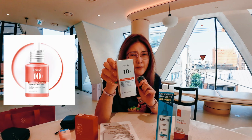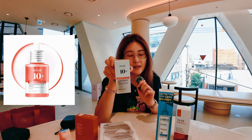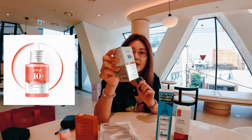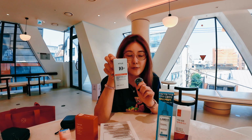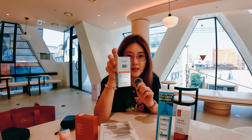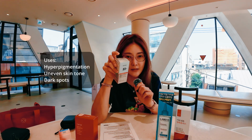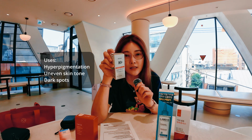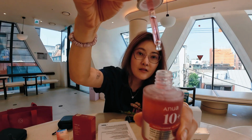The first product I wanted to share is this Anua Niacinamide 10% plus TX4 4% serum. It's amazing. It is a brightening serum that I absolutely love. I've already gone through 3 bottles of this, and the whole point of this serum is for hyperpigmentation and for brightening spots. So as you get older, you start noticing spots on your face, especially if you see the sun too much, and on your hands, and this will help brighten those spots.